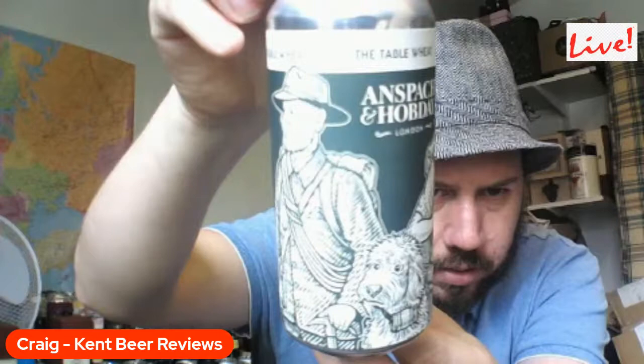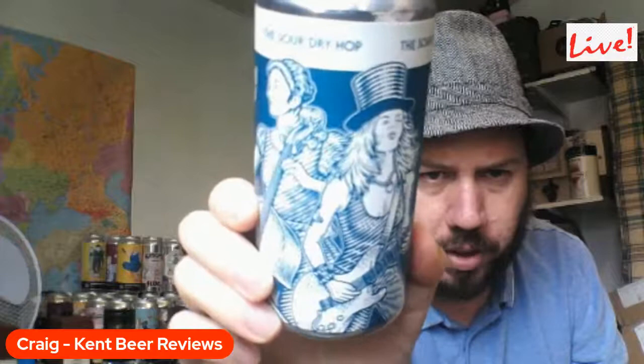Check out the artwork. It's pretty cool. If you can see it. Got the old dog there, and a couple of guys. Looks like going on a hike or something. A walking stick and that backpack. Interesting. Right. Next up is the sour dry hop. Kind of like that. That's pretty cool. There's the beer name. She's rocking it with a hat on there and violin. It's pretty cool.